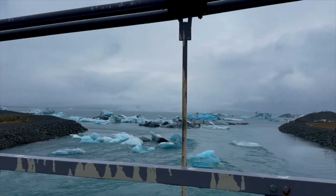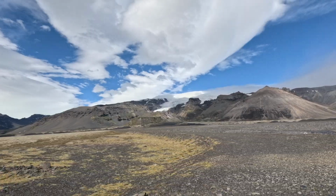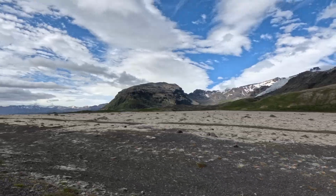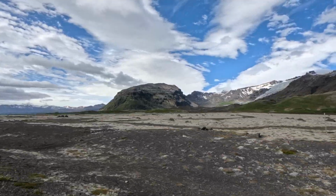As we left the Diamond Beach area and the glacial bay, of course, the weather returned to its beautiful, glorious sunny day, and we made our way back along the southern coast of Iceland back to our cottage in Hella.